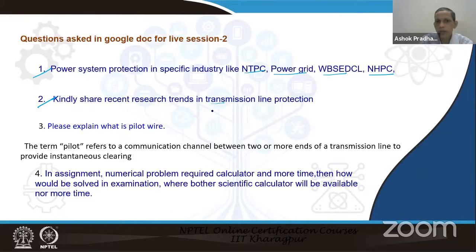Because the traveling wave travels very close to the speed of light, you can accomplish such protection schemes within 1 millisecond also. The other thing is that, as I told you from the very beginning, 90% of the relays available are based on the sequence component or the phasor based approach.